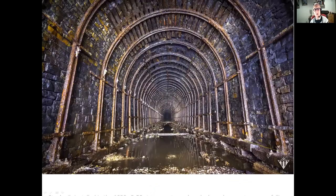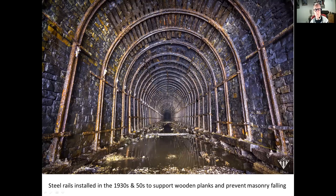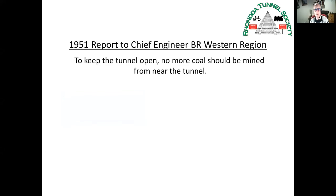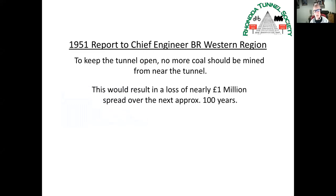Right, these are the ribbed sections that they put in in the 1930s and the 1950s. These are basically just railway rails bent into a curve. And a report from the chief engineer of British Railways Western Region of 1951 said that to keep the tunnel open, no more coal should be mined from near the tunnel. And he also said that this would result in the loss of nearly £1 million spread over approximately the next 100 years.